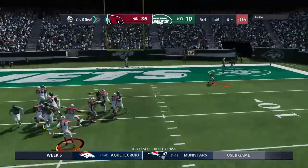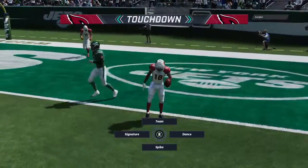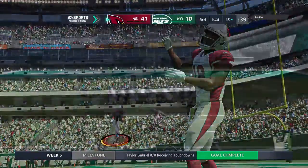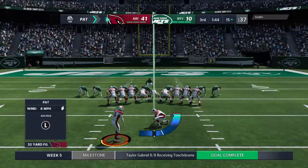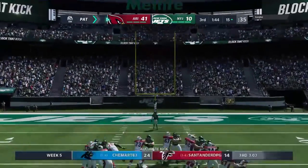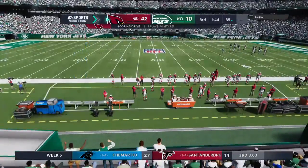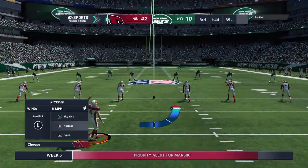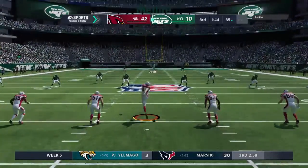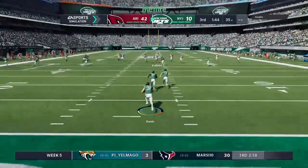On 2nd and goal, Murray. And he'll take this one in for the Arizona touchdown. Taylor Gabriel. His 3rd touchdown of the game, his 8th on the year, as his guys continue to pour it on. And this is obviously quite a performance, and most of the time when we talk about someone putting a team on their back, I think we're talking about a guy who runs the football. In this case, it's a guy out wide catching it, and he's done exactly that, truly leading his team right now towards victory. 3 touchdown catches.